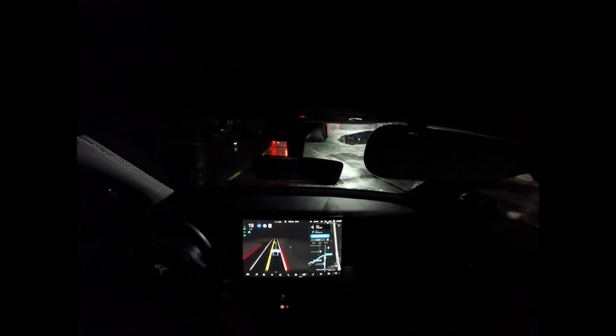Follow distance set to 7, but it feels a little bit closer than normal for follow distance at 7. It's been set to 7 because of safety score. Oh, not bad. Not bad.